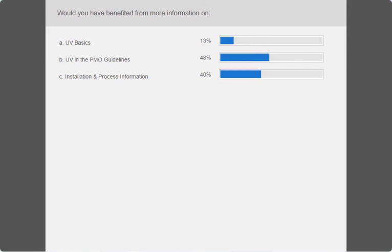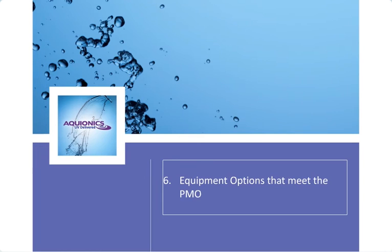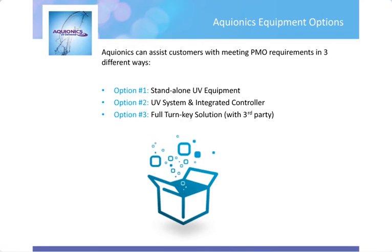So aquarionics can offer a UV system as a standalone piece of equipment. That would be option number 1. This is the same way that we would provide standard equipment to many of our other industrial applications. Secondly, we can provide the UV system along with an integrated controller, and we'll discuss that in a little bit more detail, so that would be option number 2. And the final option would be, as Dan has discussed, working with a third party to provide a full turnkey solution to meet the requirements of the PMO.